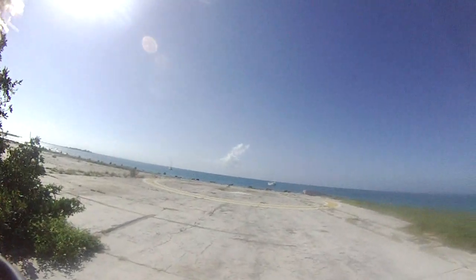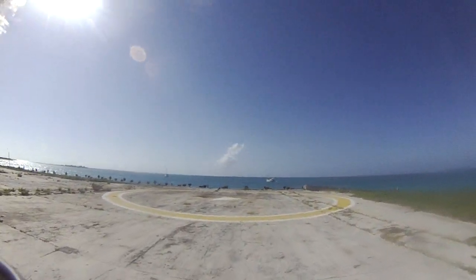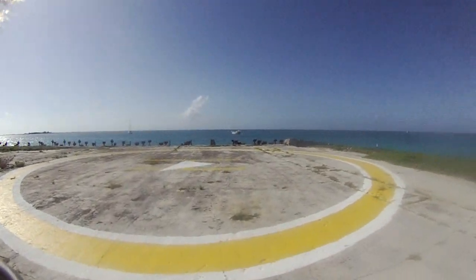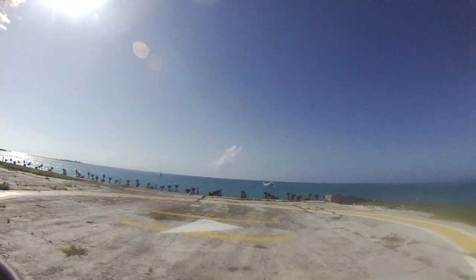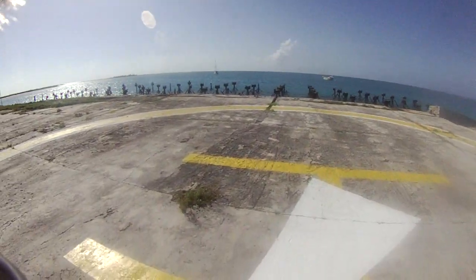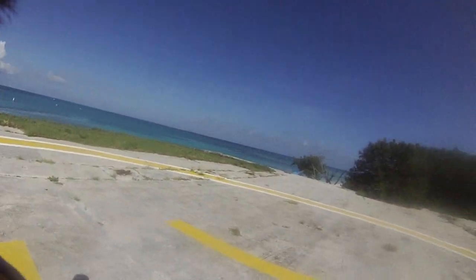Okay, they have a helicopter landing zone here. No, not DZ, LZ. I don't think they do airborne operations here. So LZ. You see this H here? This is a helicopter. That's where a helicopter can sit.